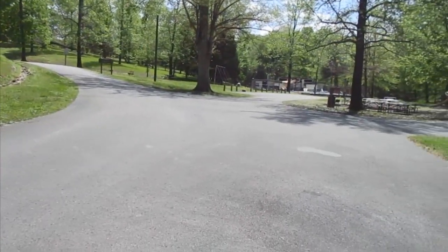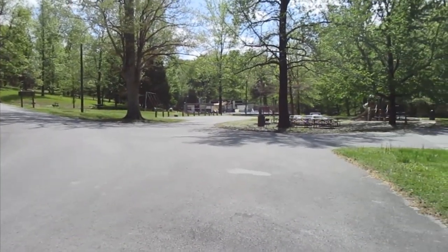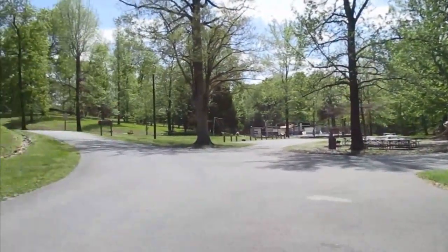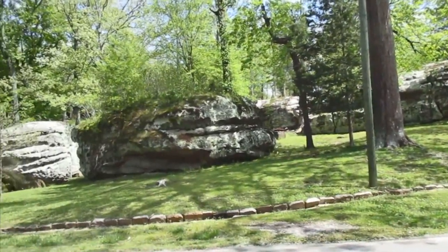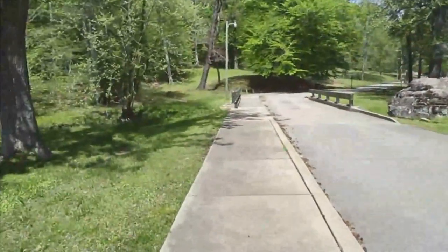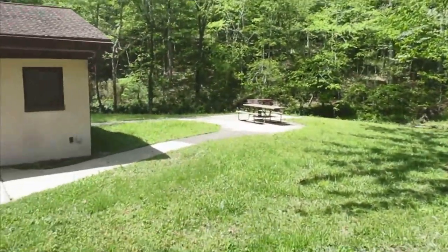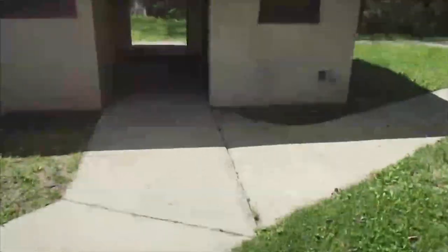Today we are exploring Dixon Springs State Park in southern Illinois. It's in the very bottom of Illinois, getting close down to Paducah and below Carbondale. Pretty neat looking place so far. Lots of large boulders. Obviously a spring right here behind me, behind the restroom here. I'll show you guys the spring. Very clean, pristine little spring coming out of this place.